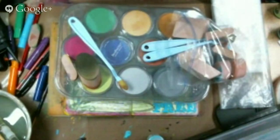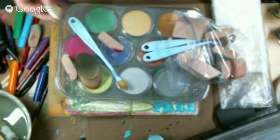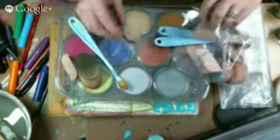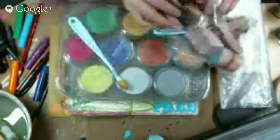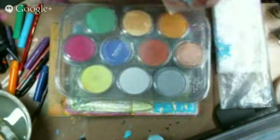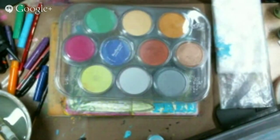You can use makeup sponges. I don't think they work quite as nice as this soft tool that they have, but if you're on a budget, you're on a budget. I totally get it. Use makeup sponges. So I hope that answered your questions on Pan Pastels and what to do there. We'll see what we can do for you guys on a better price too on Facebook.